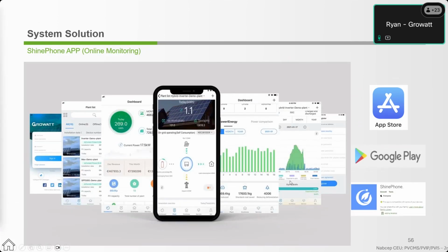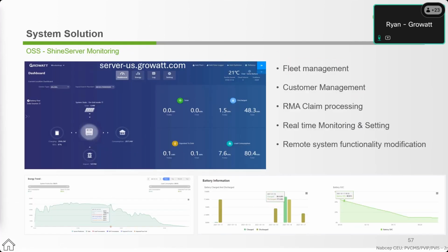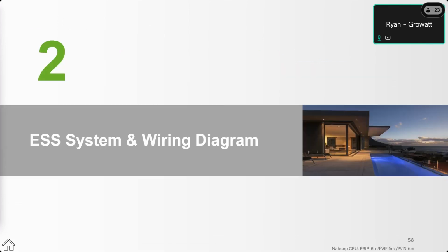There is also ShinePhone, which is more of a customer-focused app. It was used with some of our legacy products, but for the customer, it's a great way for them to check the performance of their system on the fly, see how their energy is being distributed between their battery, their loads, and their grid. Again, just a nice, simple interface. And then obviously we also have the online monitoring server, which allows both installers to manage their fleet as well as customers to make real-time assessments of how the system is performing and just see what's going on.